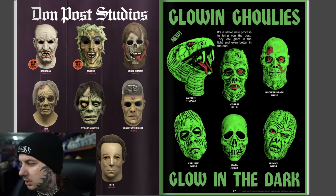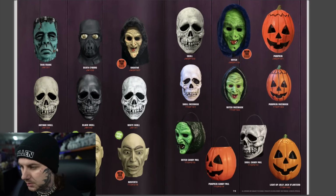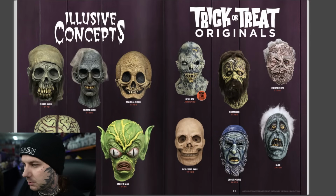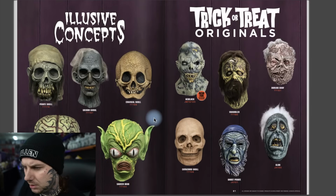We got the Glowing Ghoul Don Post pieces, more Don Post pieces. That Tor Johnson looks awesome. That is new for 2025 as well. Very cool. The Season of the Witch stuff. Some Elusive Concepts originals there. Very cool. And then the Trick or Treat Studios originals, which I don't see any.